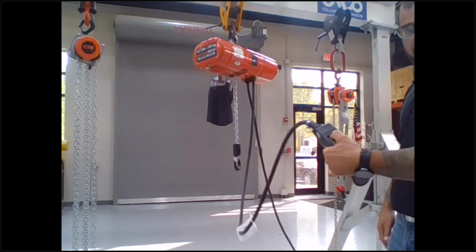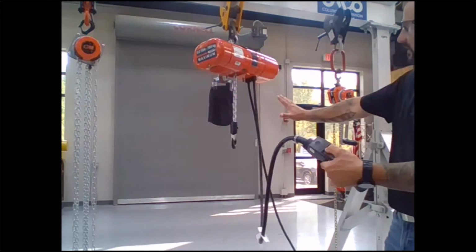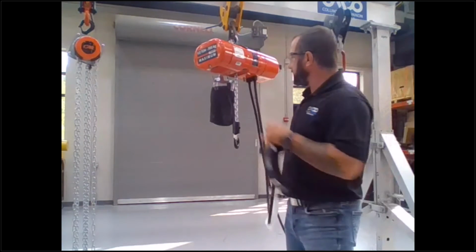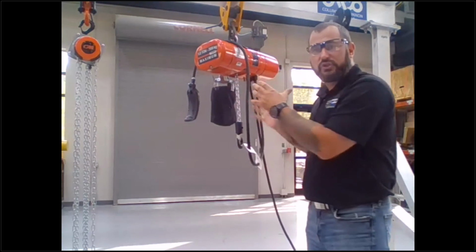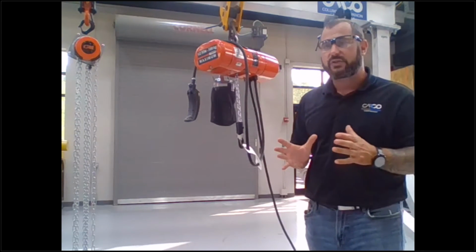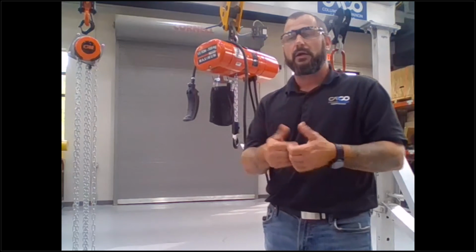So the hoist automatically slowed down, and I can't make it go any faster. Now it's going to hit my limit. Okay. So again, some really phenomenal safety features, but it's really the versatility of allowing you to adjust these parameters quickly and easily without ever removing any covers to adapt to the circumstances that you have for your application.